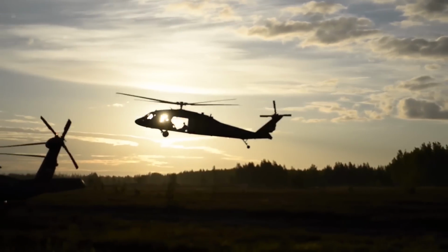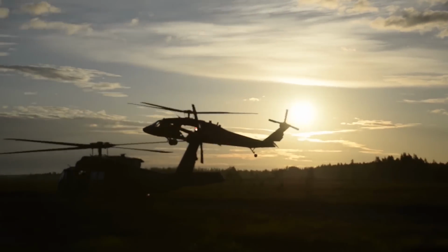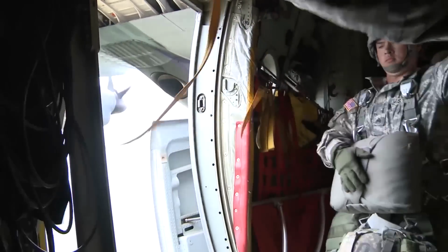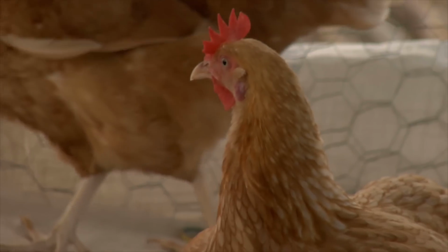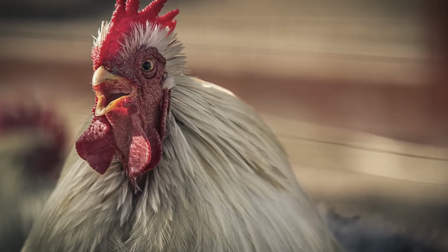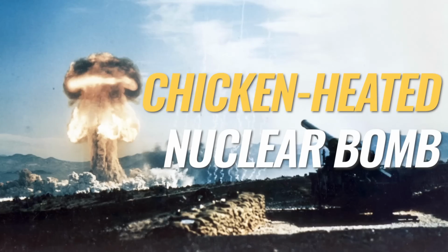Let's move back to some truly crazy features, because clearly the military has no limits when it comes to thinking outside of the box. And that includes using chickens in their weapons. That is right. At one point in history, the British military developed a chicken-heated nuclear bomb.